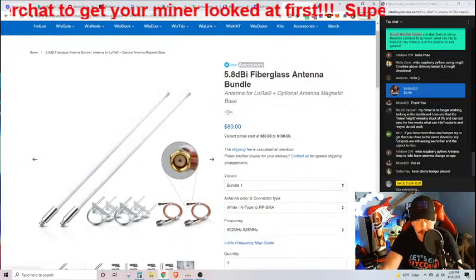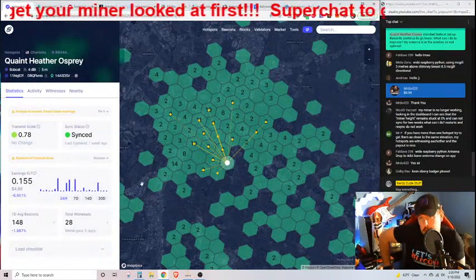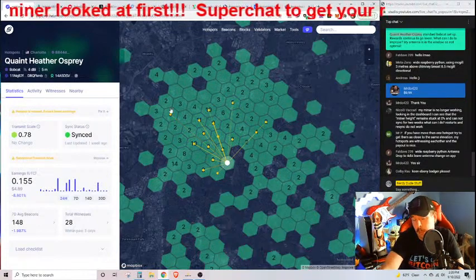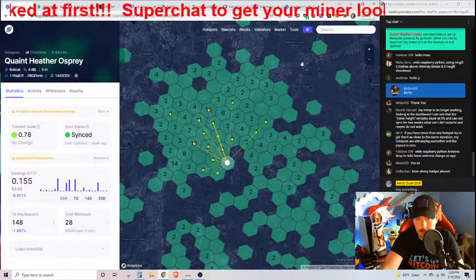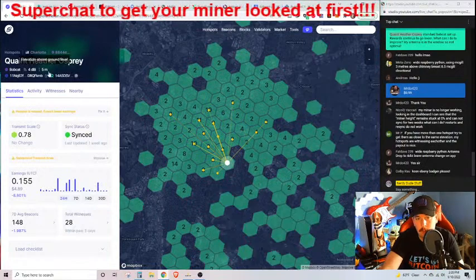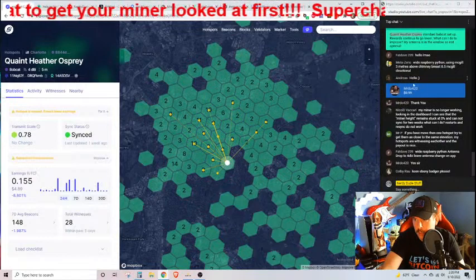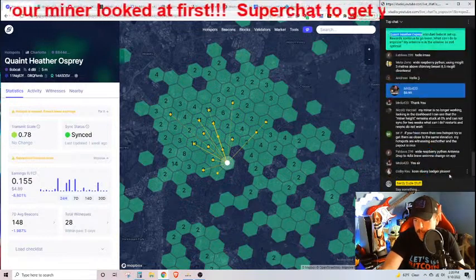So put the 5.8 up, and once you start seeing an increase in rewards, and you get up to maybe $120 worth of Helium, order yourself the McGill, and maybe at that time Helium Mart will have the McGill available. Then buy the $120 one, and you can start seeing returns like mine, where my McGill has one Helium in the past 24 hours. That's phenomenal. So definitely want to get yourself up, get a better antenna, and get away from a window. And hopefully I have provided value to you, Rains.